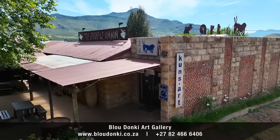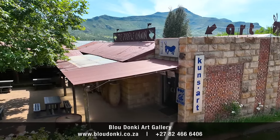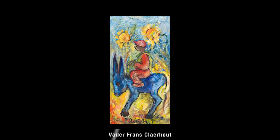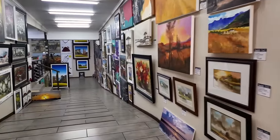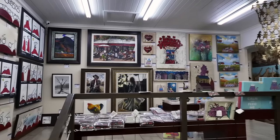In 2007, Gerrit and Colleen realized that there was a need for a quality contemporary art gallery. Inspired by the artist and poet Father Claro, they decided to call the gallery Blow Donkey. Both Purple Onion and Blow Donkey are showcases of the wonderful creativity of our South African people.